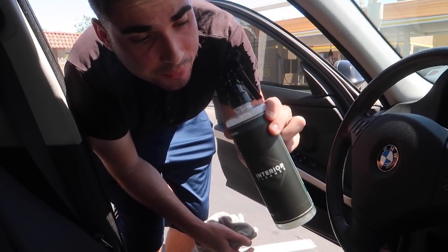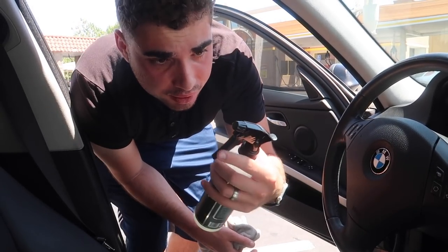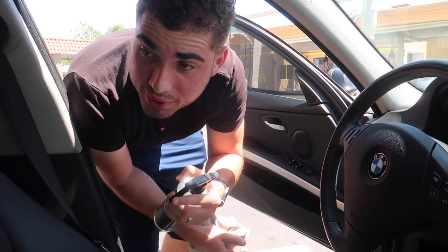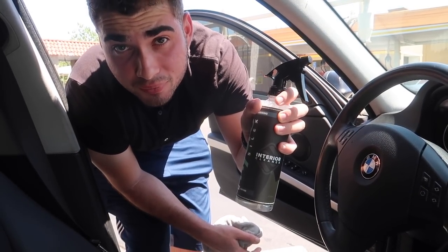I've used it for two cars now in the interior and I've only put about a 10% dent in this thing. The bottle doesn't spray a lot at the same time, which is pretty awesome. We finished the whole interior with literally like a 20th, because we used a 20th yesterday and a 20th today. You get a good value for your money right here.